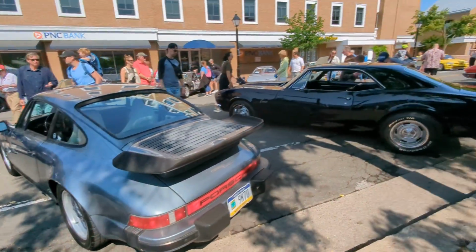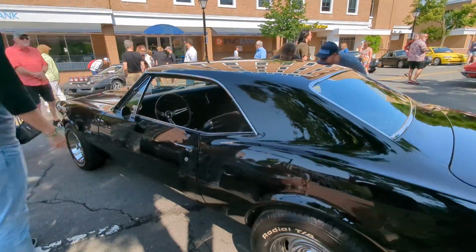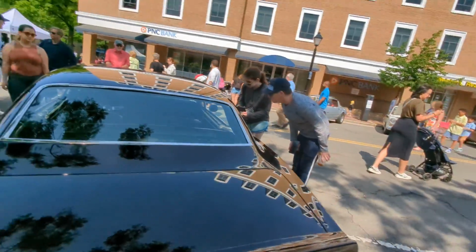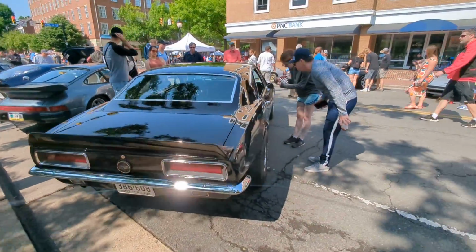It's got the whale tail and nice Camaro here too. Hey, Bitchin' Camaro, shall I say? Great song by the Dead Milkmen, I think. 1967 Camaro. Really sweet.